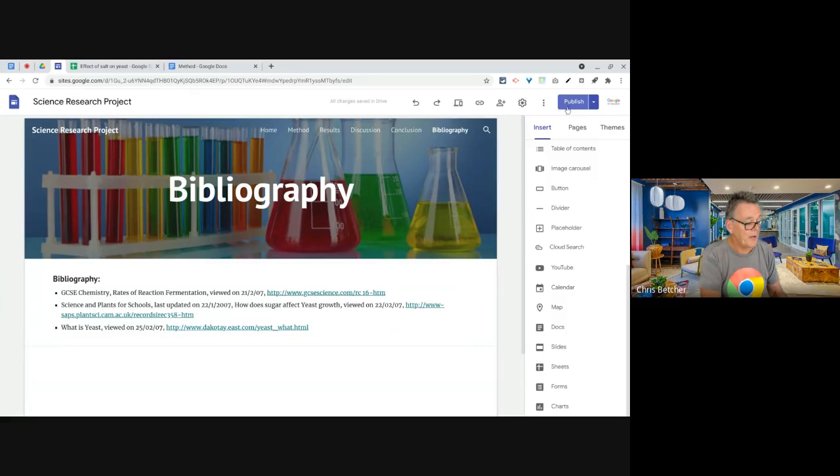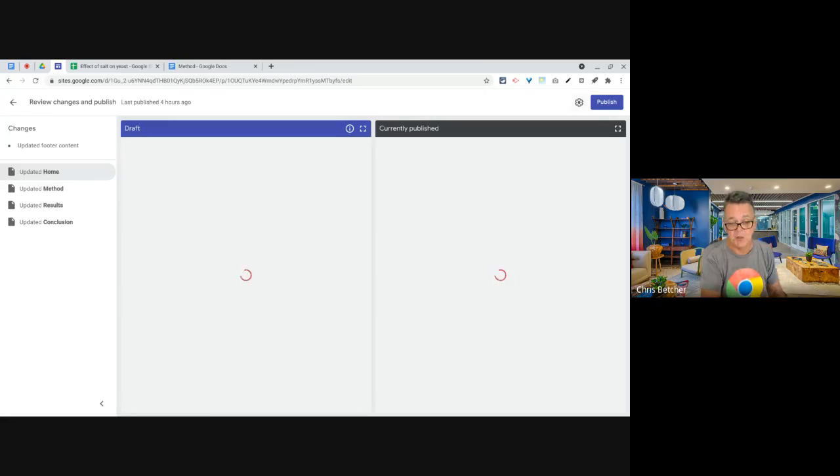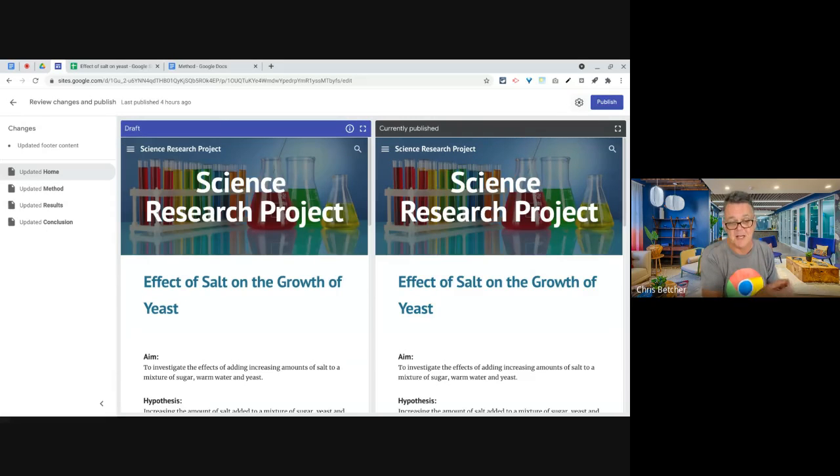So what I can do is hit the publish button up here. Now, I have actually published this previously. The first time you do this, it will just ask you to give it a name, which I've done. And you can see over here on the side, it's telling me that since the last time I updated this, there's been a change to the home page, the method page, the results page, and the conclusion page. It's asking, would I like to publish this? Yes, I would. I go publish.